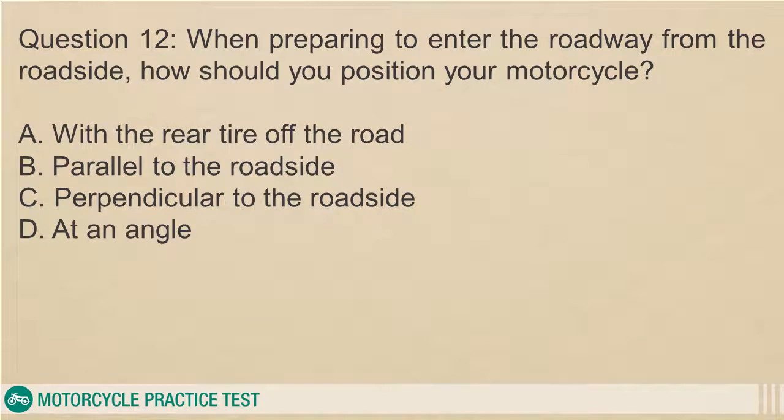Question 12. When preparing to enter the roadway from the roadside, how should you position your motorcycle? A. With the rear tire off the road. B. Parallel to the roadside. C. Perpendicular to the roadside. D. At an angle.